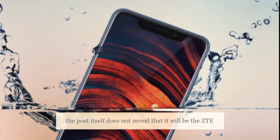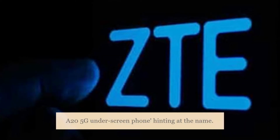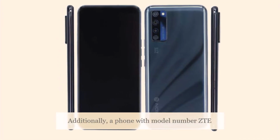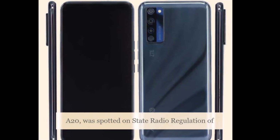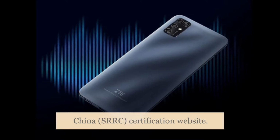While the post itself does not reveal that it will be the ZTE A20 5G, it was shared from the ZTE A20 5G under-screen phone, hinting at the name. Additionally, a phone with model number ZTE A2121, which is believed to be the ZTE A20, was spotted on the State Radio Regulation of China, SRRC, certification website.